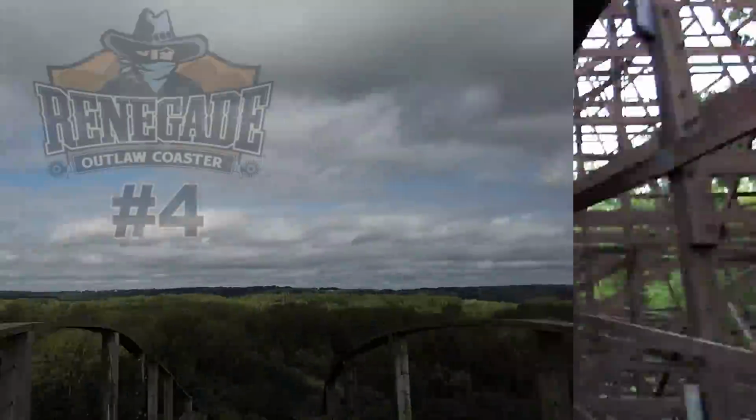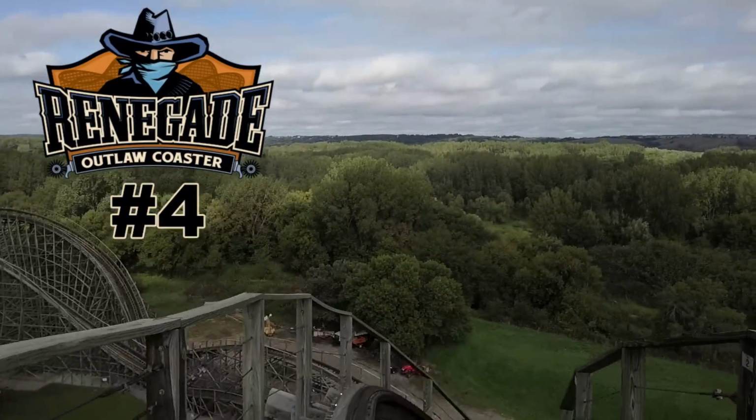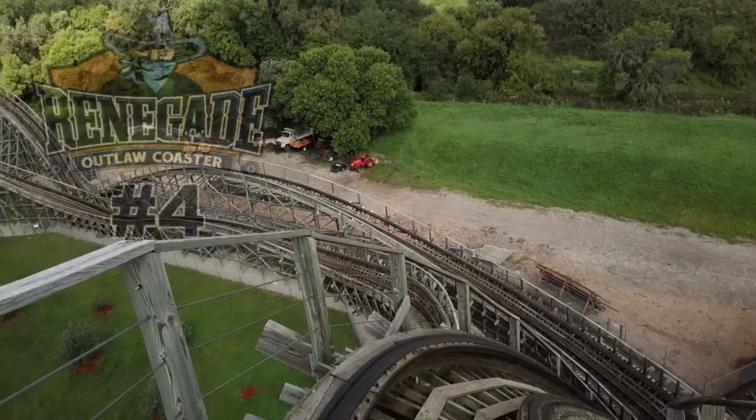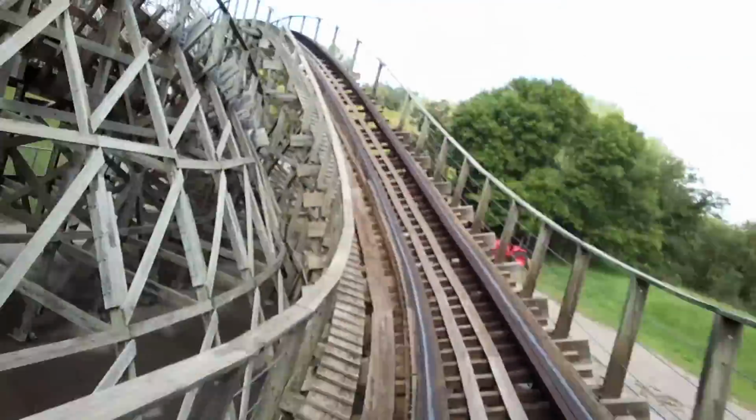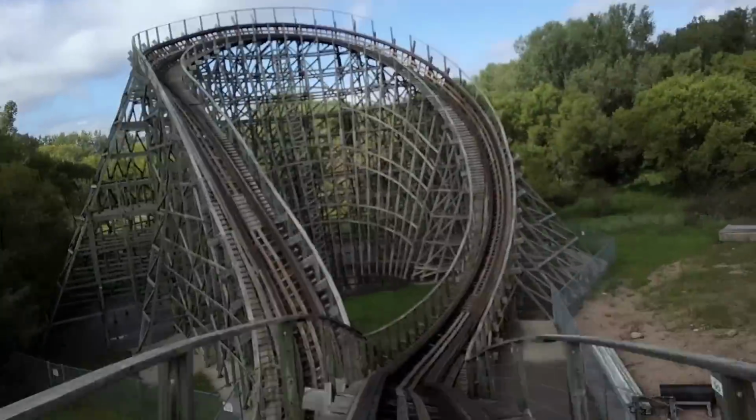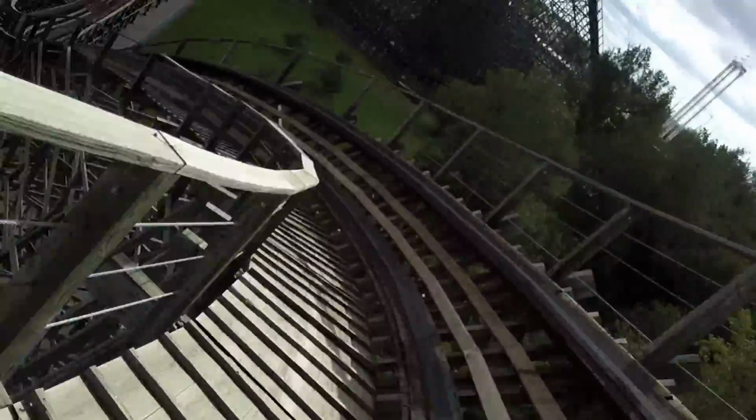Go figure. Ranking in the number 4 spot, I have my favorite GCI, and that's Renegade at Valley Fair. I know most of you won't agree, but I absolutely love this coaster, and it is no doubt the best GCI I've ridden so far. That being said, I haven't ridden Gold Striker yet, so that could easily change.